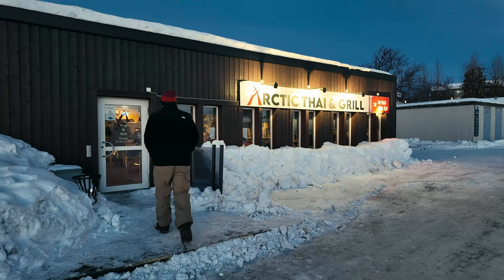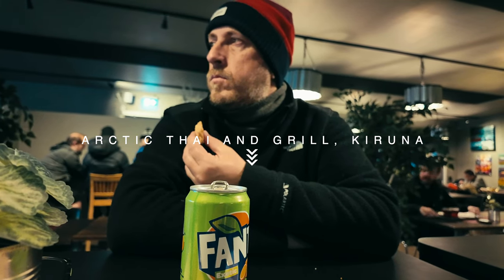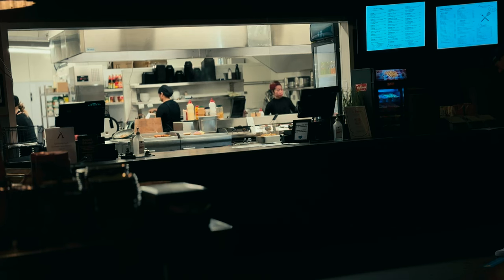On our way back to the camp, we were starving. Unlike Tromso, there aren't many choices for restaurants in Kiruna, but we found this really cool Thai restaurant. With free cookies, drinks, and delicious food at affordable prices, it easily became a favorite spot for us.